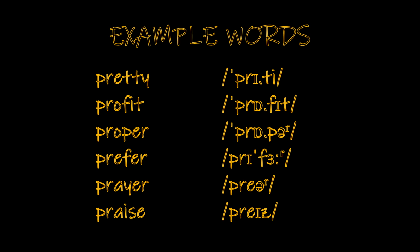Now just one thing to notice before we move on. With those first three words, the main stress of the word is on the first syllable. So the pr in pretty, for example, and the pro in profit. And the way that you can tell is by looking at the phonemic script, and you see there's a small mark after the forward slash but before the letter P, and that little mark tells us that the first syllable is the strongest syllable. But if we look at that fourth word, prefer, you'll see that that mark has moved and it's now after the first syllable before the F, and that tells us that we need to stress the second syllable of a word like prefer.